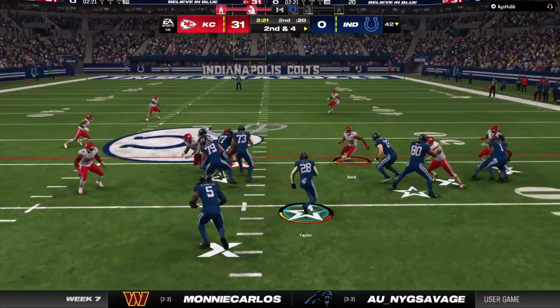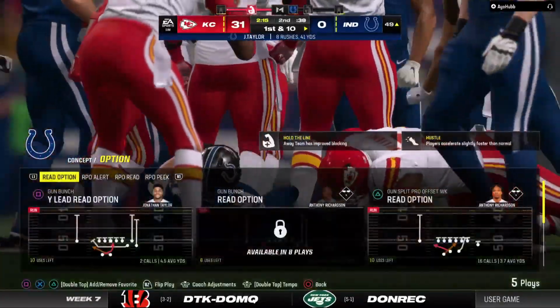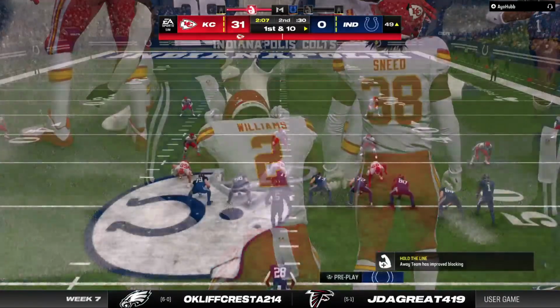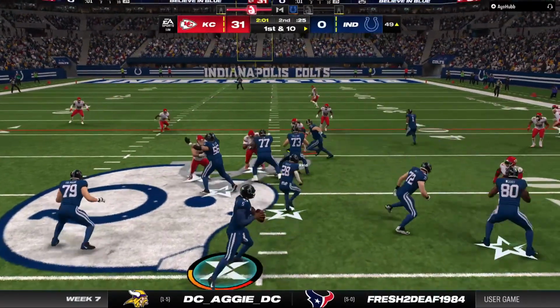Ready. Off the option, here's Taylor. Shedding the tackler, and it gives him some room. And he'll get it into enemy territory just across midfield at the 49. 41 yards rushing now on 8 carries for him so far. This offense finding its legs now. Here's another 1st and 10.